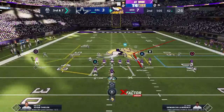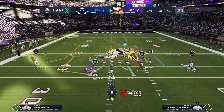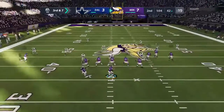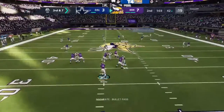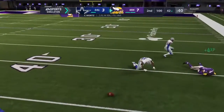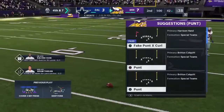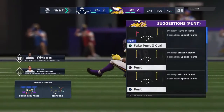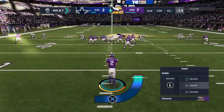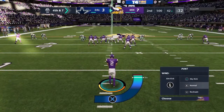They head to the line facing a 3rd and 7 following the incompletion on 2nd down. Again, they'll throw with Wentz. And that is incomplete. It's always a goal, and it's really nice defensively when you can rally to the football and make sure there's enough contact to force an incompletion. Force an incompletion and force another punt. Here's Britton Colquitt now as he'll punt it away for the 2nd time.